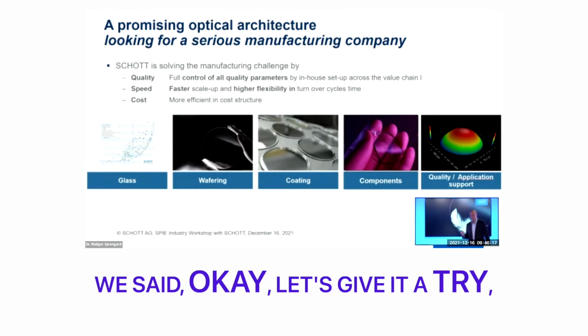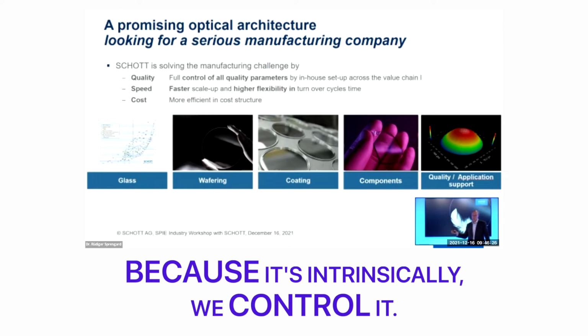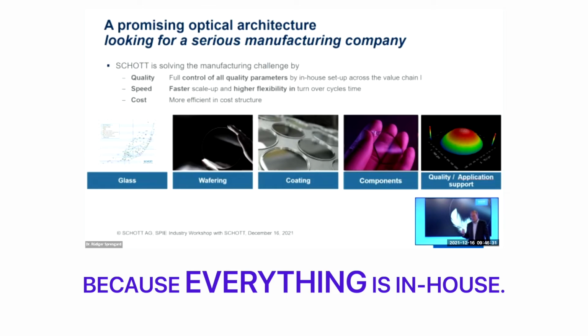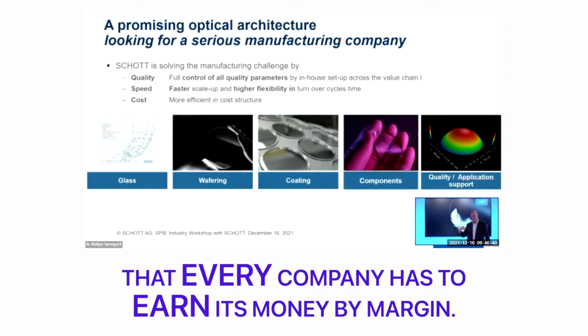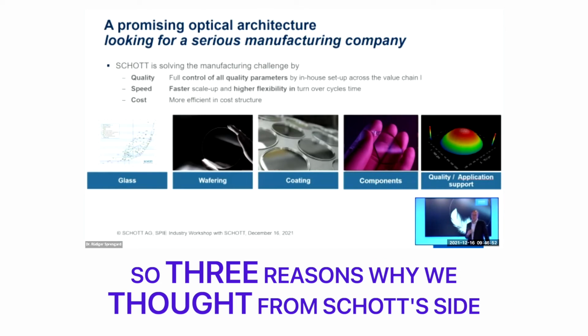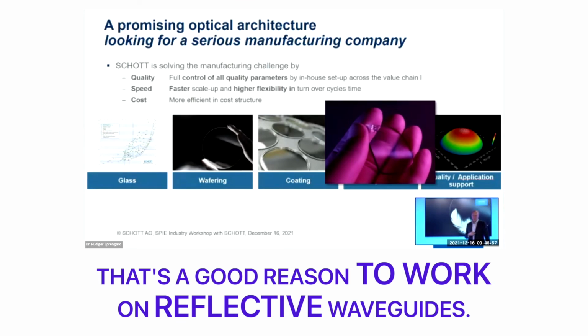let's give it a try, because if this setup has any value, then the quality can be delivered because intrinsically we control it. We can be faster and more flexible because everything is in-house. And also not to forget about costs. Once you have all of these process steps in-house, you do not have this traditional pile-up of margins, where every company has to earn its money by margin. We can basically work by internal transfer pricing and then take the margin at the end. So three reasons why we thought from SCHOTT's side it's a good reason to work on reflective waveguides.